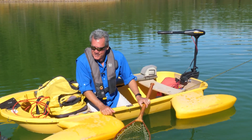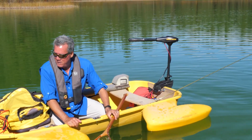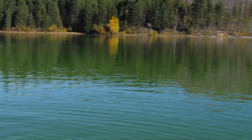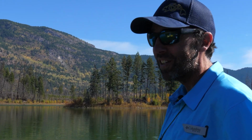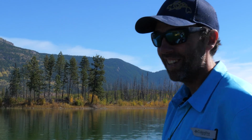Seems that way, yeah. It's not that deep. I mean, we're only in 12 feet. But we're used to fishing in 3 or 4 feet. Well, we found them. We're seeing lots in the shallows that are just chasing, and just not eating. But out here, they seem a little more willing. They're willing to grab. I like them.